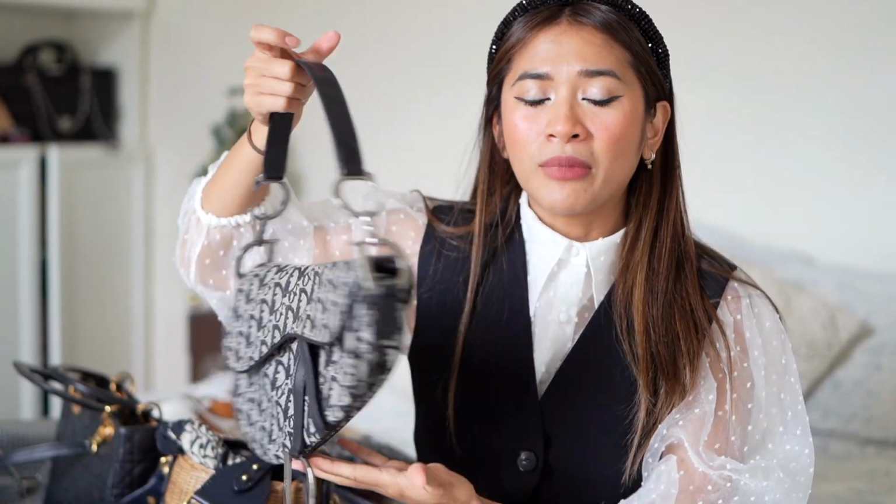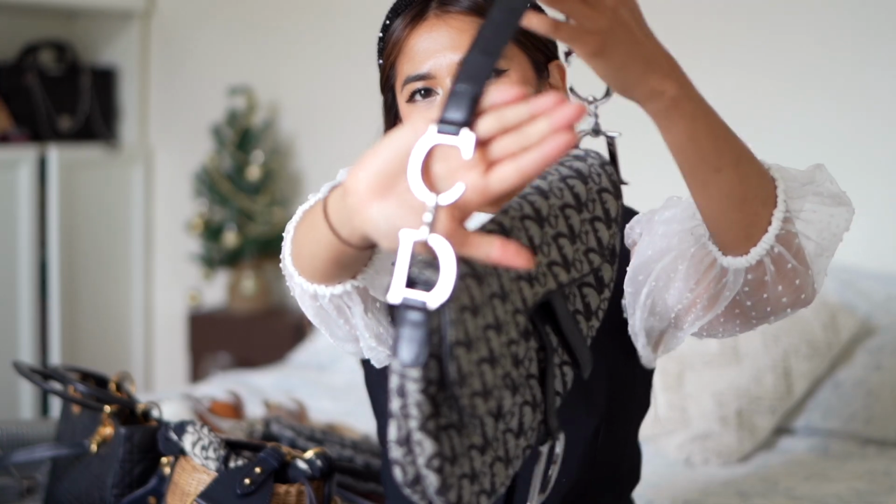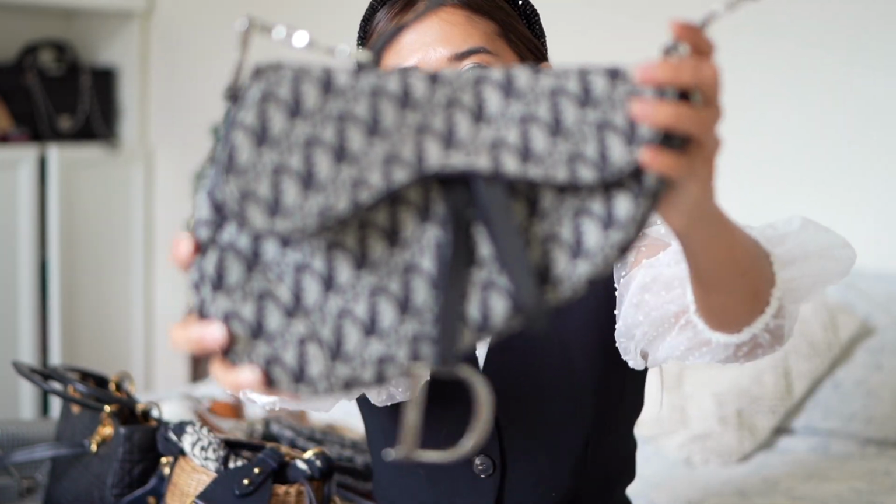This is definitely one of my most used Dior bags of all time. I love the print on this. Although I'm not a silver girl, I think that this is one of the silver bags that I reach for when I want to wear silver rather than gold. And what can I say, it's just a beautiful bag. I love the saddle.